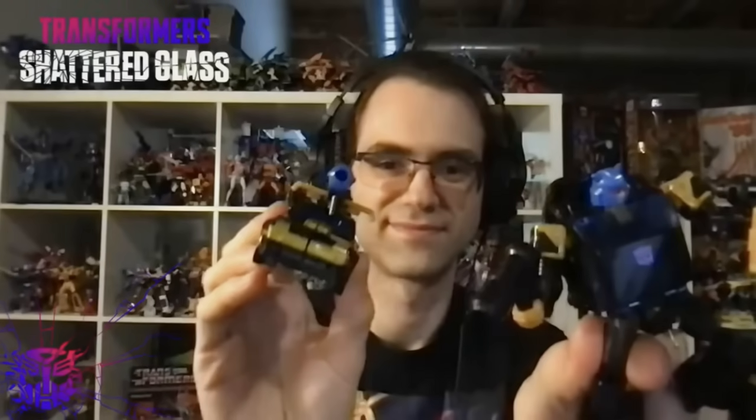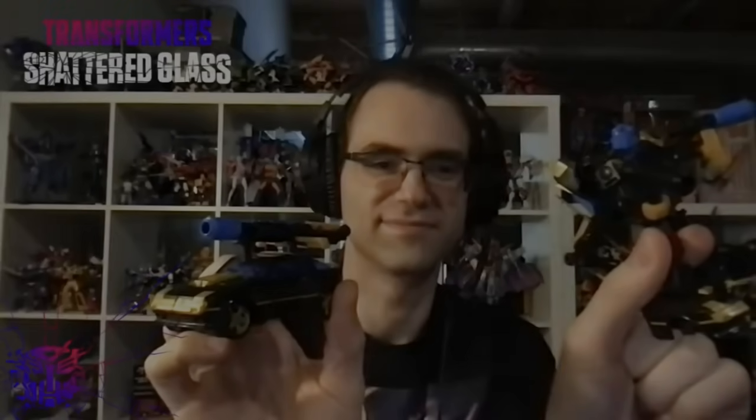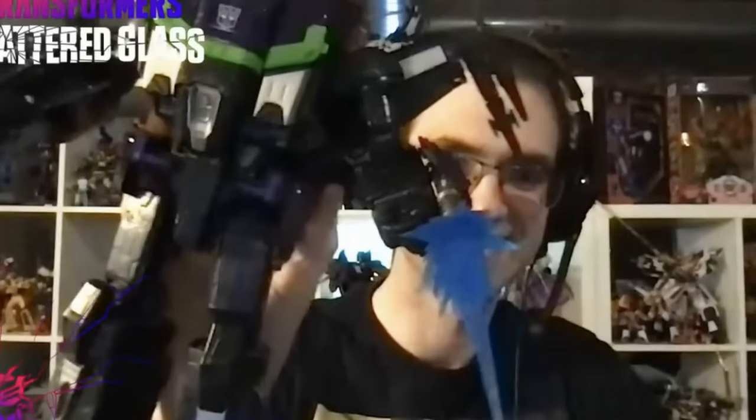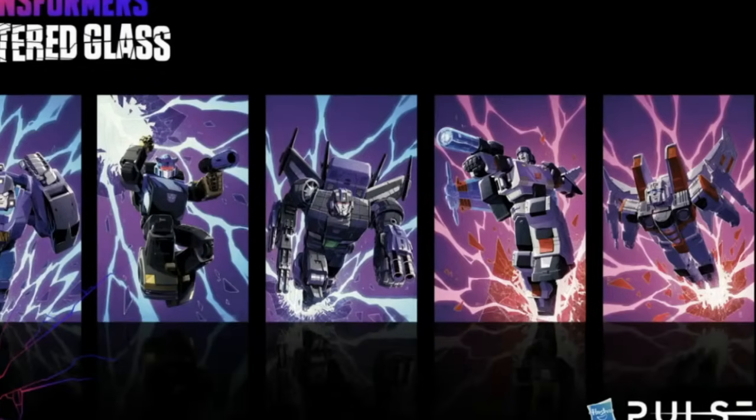They also showed off some shattered glass Megatron, and they showed off the shattered glass take on Bumblebee as well, which is cool. They also showed off the Jetfire, the purple and black Jetfire. Probably for me the most exciting figure from the whole of this shattered glass. I cannot wait for this. I'm a big lover of purple and black Transformers, and also what's super cool is I'm going to be able to have my Jetfire from Siege in the robot mode, and then have this one in the robot mode with all the armor on. Awesome, love it.